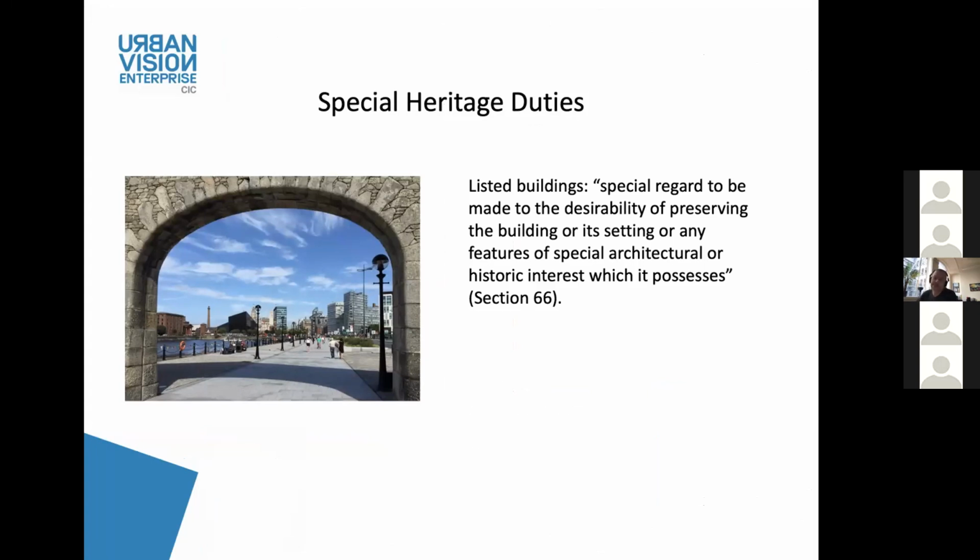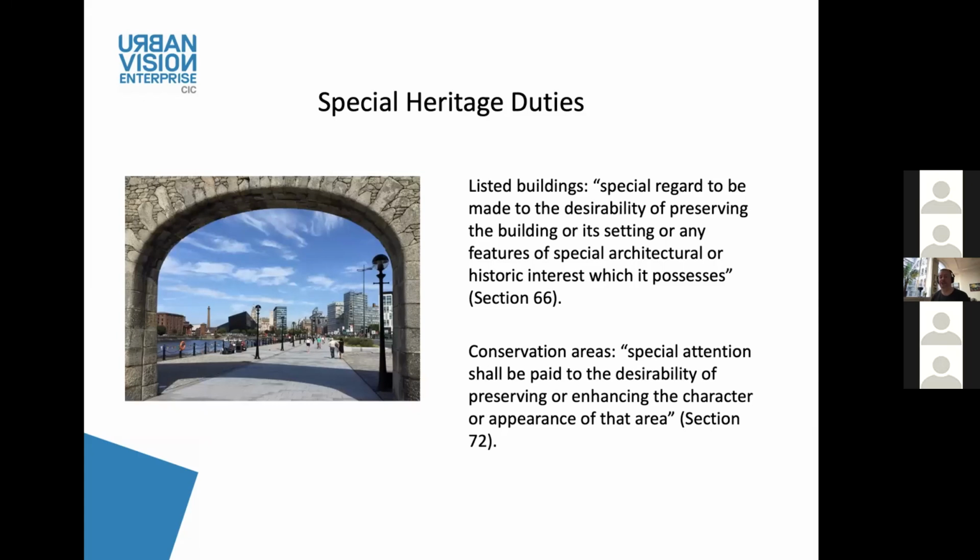I mentioned the special duties for heritage, and that just gives you the actual wording in law. So this isn't a requirement of policy, this is actually a requirement in law. Where different local authorities have taken decisions affecting listed buildings and conservation areas, and they haven't explicitly shown how these duties are being met, or there's a real question over whether they're being properly considered, that has resulted in the past in some decisions being quashed. So it's really important that the local authority takes these seriously and addresses them in a very direct way.